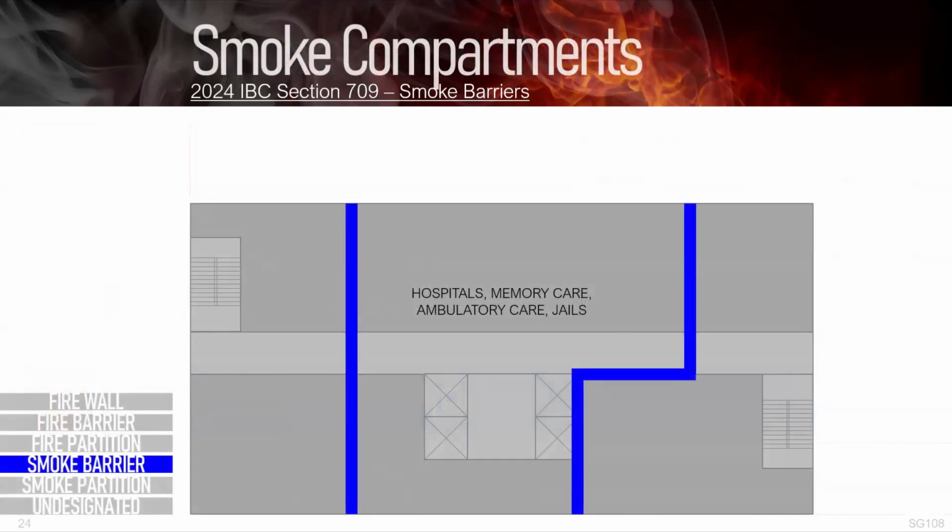So they are common in hospitals, for example. In a hospital, you have to break up every floor that serves patients into multiple smoke compartments. You have to have at least two, and each smoke compartment is at least 22,500 square feet. Now, there are variances on that in the International Building Code, so you can drop down as low as 12,500 square feet, but the Life Safety Code still is on 22,500 square feet. So that's really where we stay with regard to smoke compartments, but they are separated by smoke barriers.